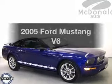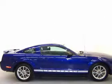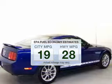Presenting the 2005 Ford Mustang. Travel the roads in style and comfort in this great vehicle. Save your money. Make fewer trips to the gas station to fill your gas tank when driving this fuel-efficient vehicle.